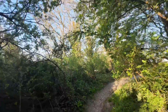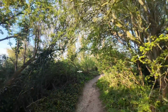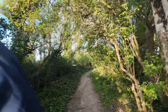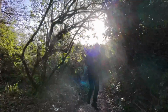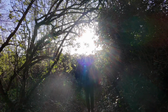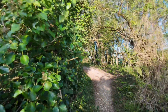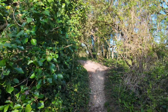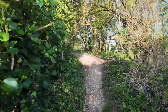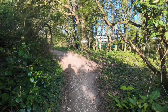Seems to be avoiding the vegetation so far. I think it's just following me directly, so don't even know if this is on it. Oh, right, it's lost me there. Is it going to re-find me? Come on, buddy.